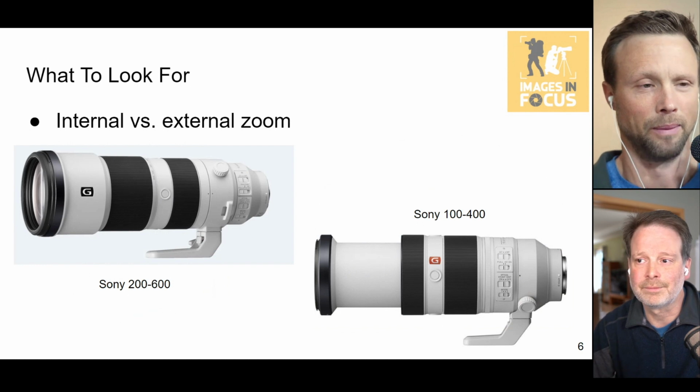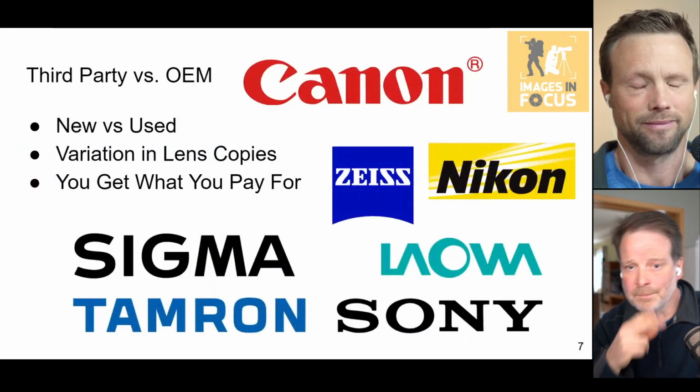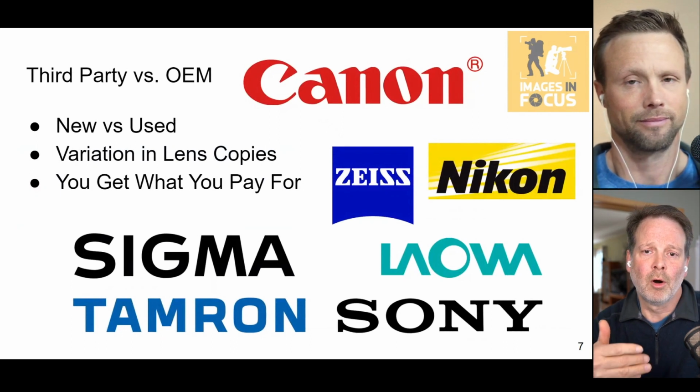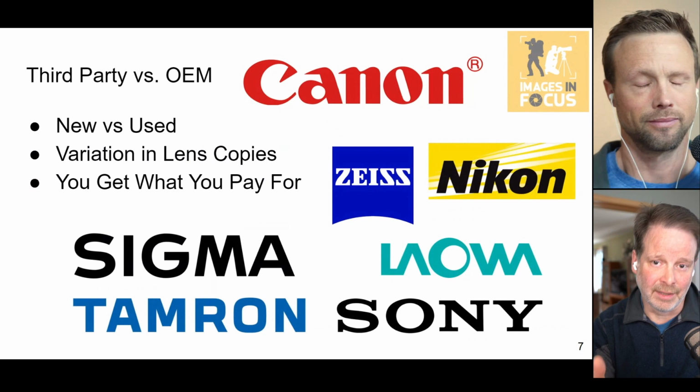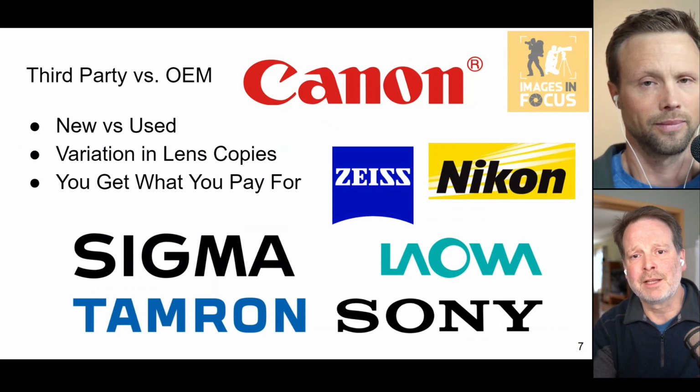Absolutely. Now, another thing to consider is whether you want to choose third party or OEM lenses, or first party lenses as we call them too, whether you want to get a lens that matches your camera brand.